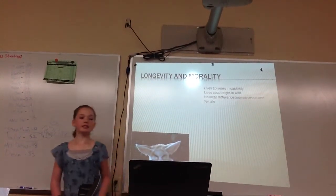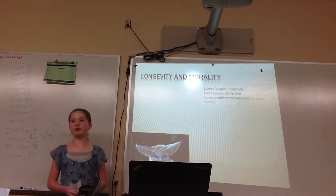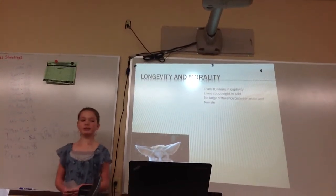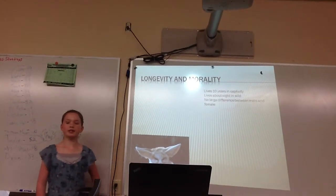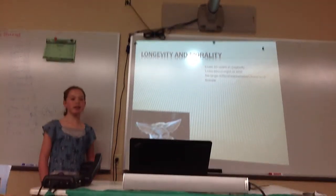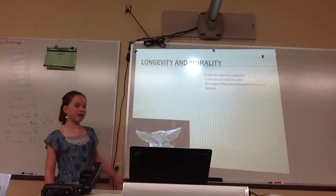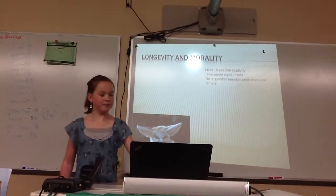And longevity and mortality: they live for about 10 years in captivity, slightly less in the wild, so about 8 years. There isn't any large difference between males and females, and there's a picture of probably an 8-year-old fox right there, kind of grumpy looking.